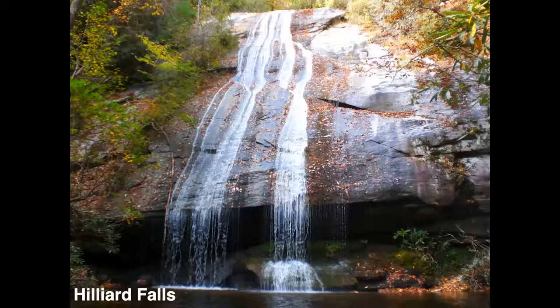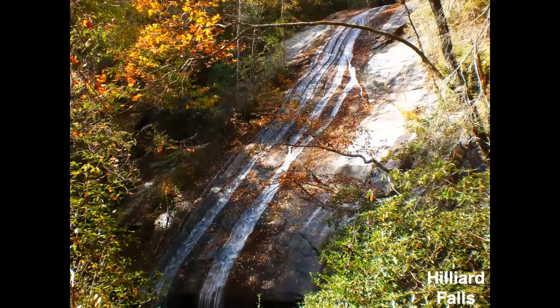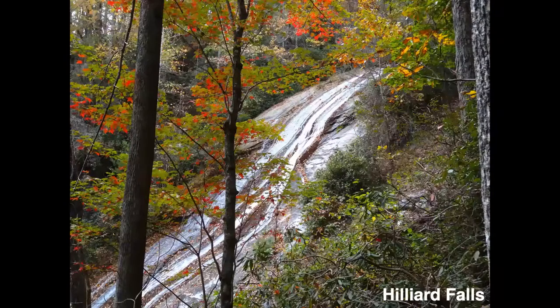Hilliard Falls is also in Oconee County. It's a little spur trail off the Foothills Trail. It's on Bear Camp Creek. There's lots of creeks up there with the word bear in them: Bear Walla, Bear Camp, Bear Creek itself. This is a beautiful waterfall in the fall, as it sheets out over the rock. Trying to get pretty in the fall there. Maples start to show out here. That's my favorite waterfall on the Foothills Trail, I believe. There's a bunch of water. One day I want to put together all the Foothills Trail waterfalls.